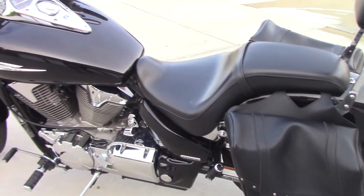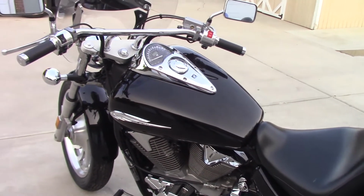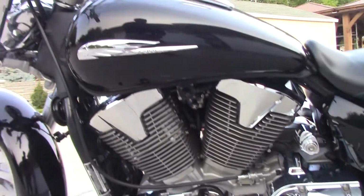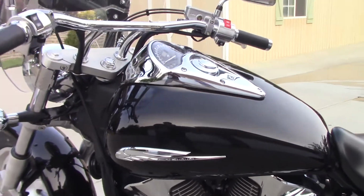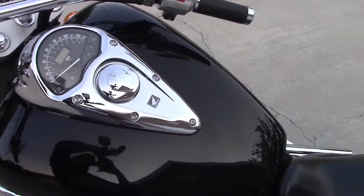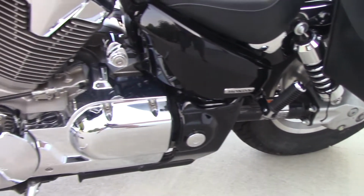This 2009 Honda VTX 1300 is a bike in rare condition with only 1,500 miles. This bike is a two-owner with a CW windshield, saddlebags, backrest, shaft drive, dual disc brakes, and passenger pegs. This machine has always been garaged.